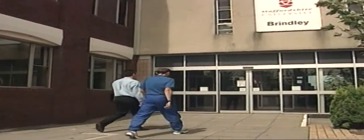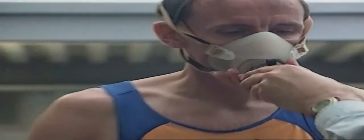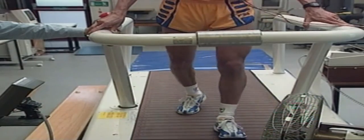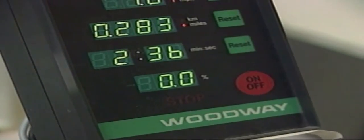Every 6 weeks, Spencer comes to nearby Staffordshire University for some more objective testing of his fitness. Physiologist Stephen Day put Spencer on the treadmill to measure his oxygen uptake. He's used to seeing greater efficiency in oxygen use in runners who have trained at altitude, but he's surprised by the changes in Spencer since he's been using the tent at home.